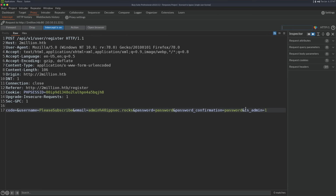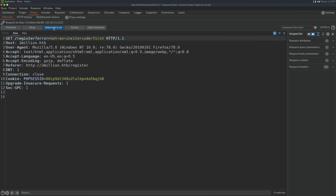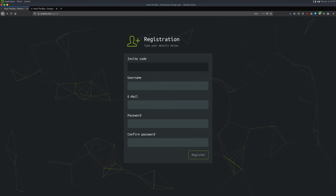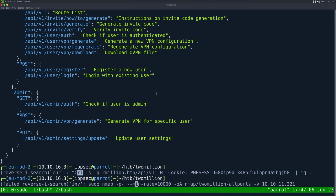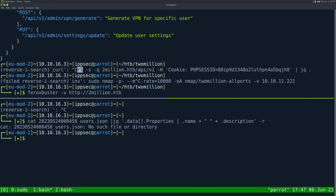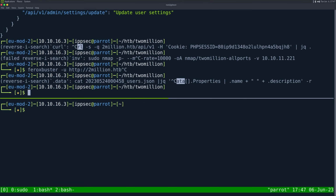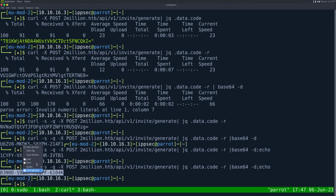But let's go back to the proxy tab. I'm looking at is_admin is equal to 1. Okay, forward. I got to get an invite code first. Can't take a shortcut. So let's go back. And let's see. Curl, let's see, invite. Let's see. Dot data. There we go. That's from a different box. Which pane did I do this on? Was it here? Yeah. There we go.